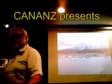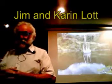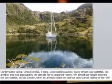Oh, this was our favourite Calita, actually. Got a few photos here. This is actually on Isla Gordon. It's called Cinco Estrellas, which those of you who are fluent in Spanish will know means 5 stars. Of course, everybody knew that anyway.